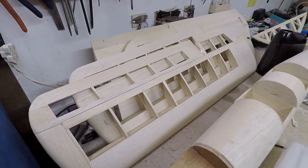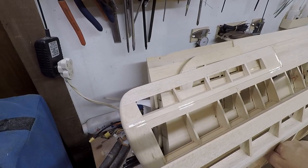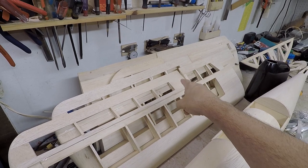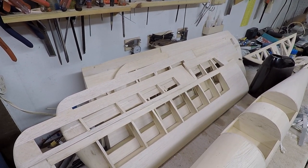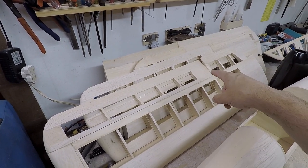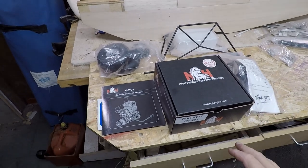The problem that I'm mentally having with this right now: here's the top wing, there's the bottom wing. On the top wing, they've got ailerons. In real life, Tiger Moths didn't have ailerons on the top wing. This is what I've been thinking about for the past couple days down here in the shop. So anyway, let me show you what we're going to put in it. We're going gas.